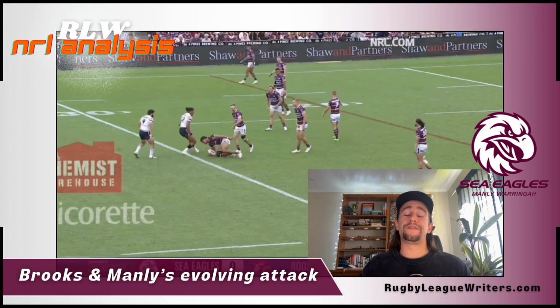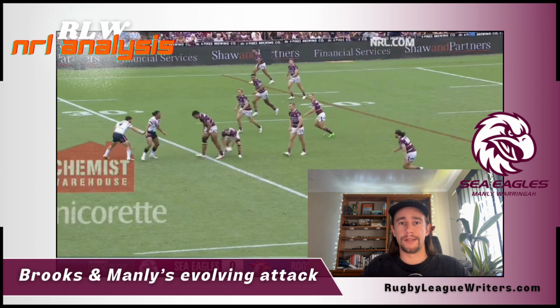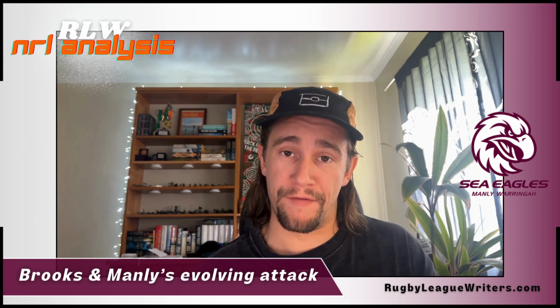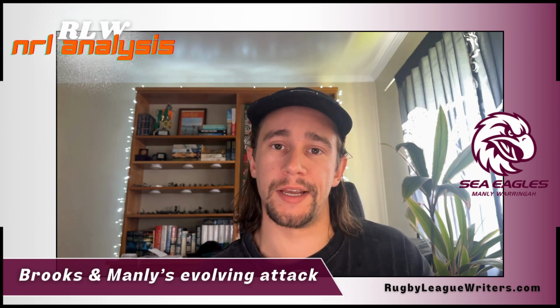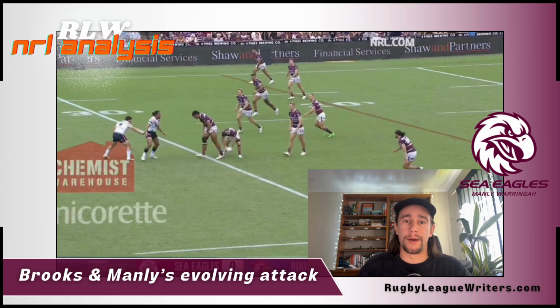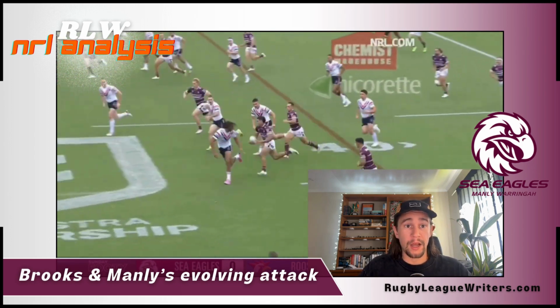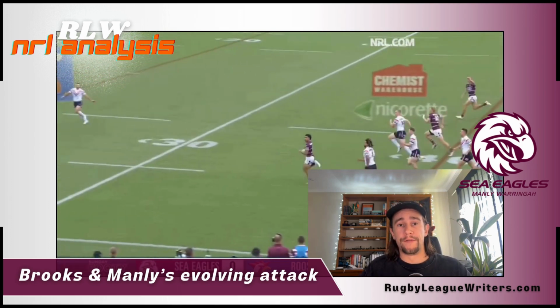Manly have had a habit of shifting in exit sets over the last few seasons, and that looks set to continue with Brooks in at 6 this year. This was in that first set against the Roosters in round 2. You can see Aloiai jumping into first receiver, providing that pivot option to get Brooks wide of the ruck. Important to note, Turbo's not even involved in this action.